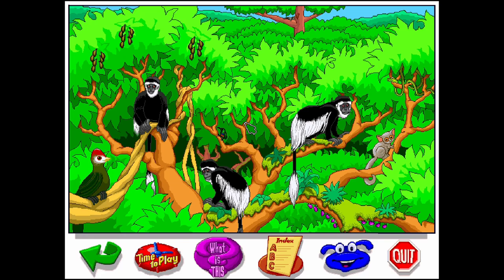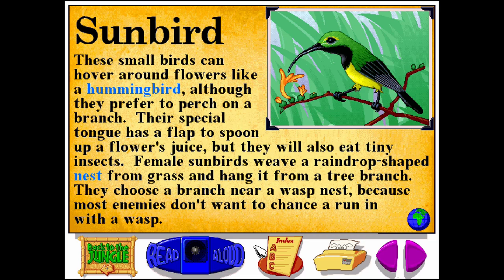Sunbird. S-U-N-B-I-R-D. These small birds can hover around flowers like a hummingbird, although they prefer to perch on a branch. Their special tongue has a flap to spoon up a flower's juice, but they will also eat tiny insects. Female sunbirds weave a raindrop-shaped nest from grass and hang it from a tree branch. They choose a branch near a wasp nest because most enemies don't want to chance a run-in with a wasp.